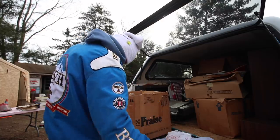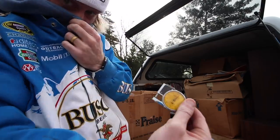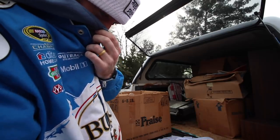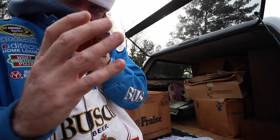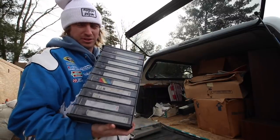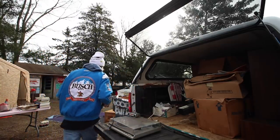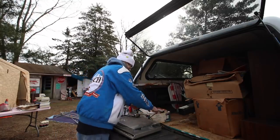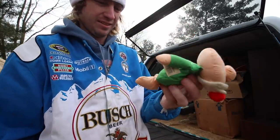What's this thing? I know that brand, Starrett, can be decent. Little eBay piece right there, maybe. Didn't see that yesterday. Whole bunch of homemade cassette tapes. Would be interesting to see what's on them, but that's not gonna happen. Ziggy. Ziggy life. Ziggy. It's kind of cool.